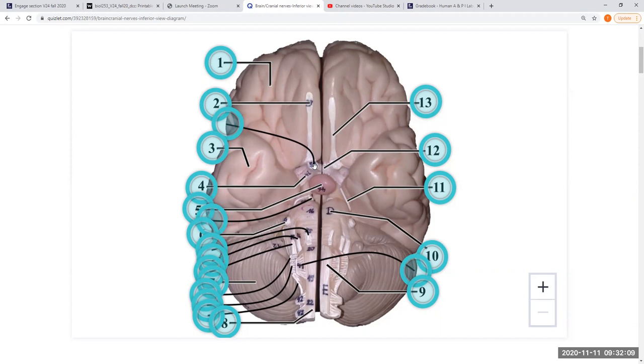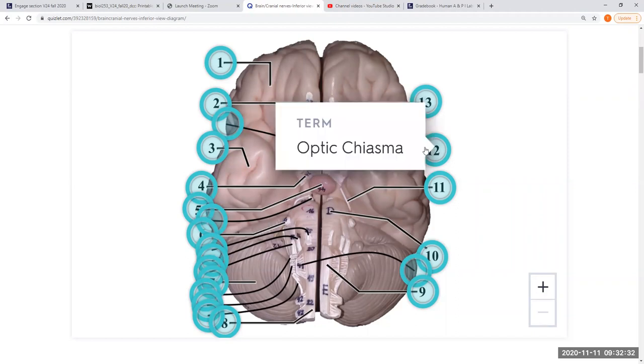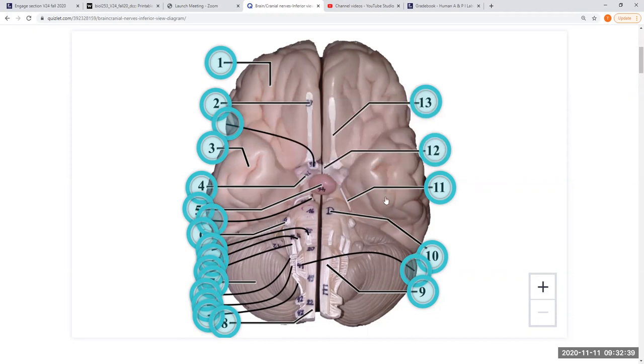So this is cranial nerve 2. It's the optic nerve. This is where the optic nerve is cut. This little area between them is where the neurons from the right nerve crisscross to the left side of the brain, and the neurons from the left side crisscross over to the right side of the brain. That is called the optic chiasm. In Latin, a chiasm is a crossing over. So that's the optic chiasm right in the middle.